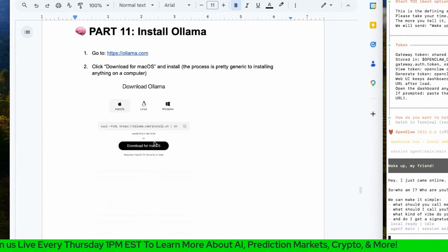So right now we are using the OpenAI brain, using that API that we did earlier, and that costs money. And so in order to save some money, we want to use a local brain for a lot of the processing and thinking of our AI agent.